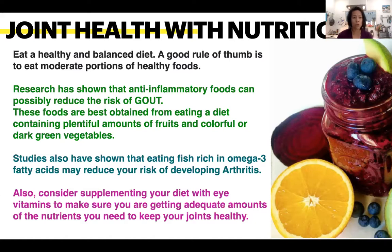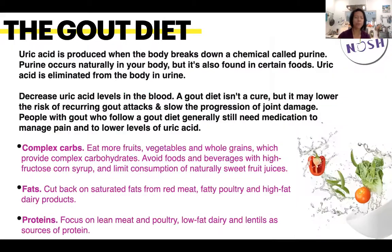So research has shown that anti-inflammatory foods can reduce your risk of gout. And these are best obtained by eating different fruits and vegetables with a lot of different colors, especially dark green vegetables as well. Eating foods with omega-3, such as fish, can reduce your risk of developing arthritis, and gout is a form of arthritis. And then you can also supplement with certain vitamins, maybe vitamin C.